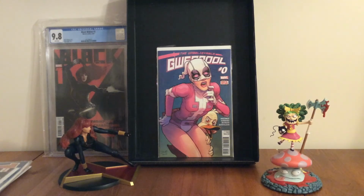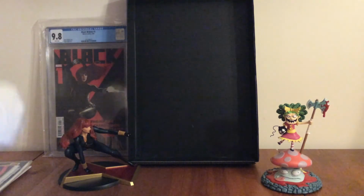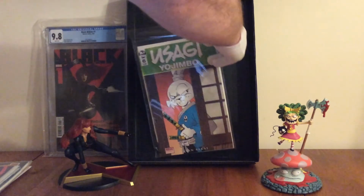And if Hulu or Disney decide to make their Howard the Duck TV show and Gwenpool shows up, then this is a book that could escalate in price by quite a lot, in value. So yeah, very nice book to keep an eye out for, and it's a book you can still find for really cheap. There's also a 1 in 25 Chris Bachalo cover as well, which features Gwenpool on a raft in a swimming pool, which is really neat and cool to keep an eye out for.